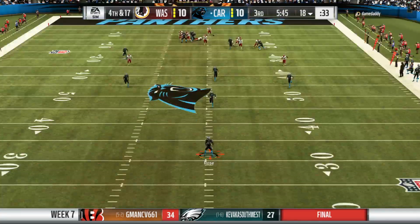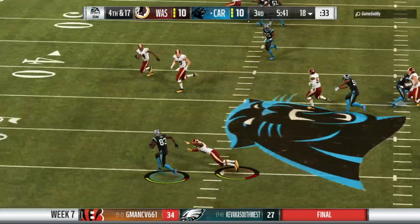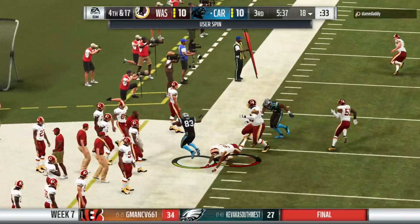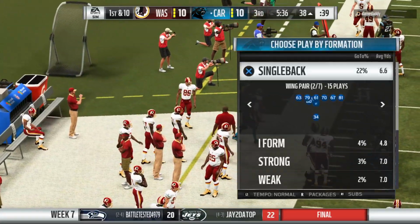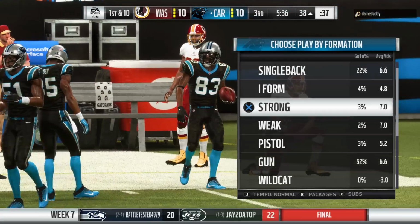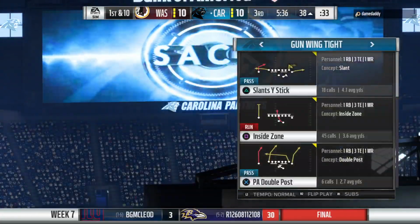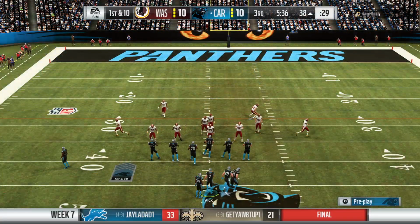He gets this one away, and boy, it's another boomer. That's pulled in at the 32. Whoosh. Oh, and now he bowls him over. And he's going to be out of bounds, but not before he takes it inside the 40. A terrific return, 30 yards all in all. And the Panthers will take over in terrific field position. So here's a 1st and 10 at the 38.